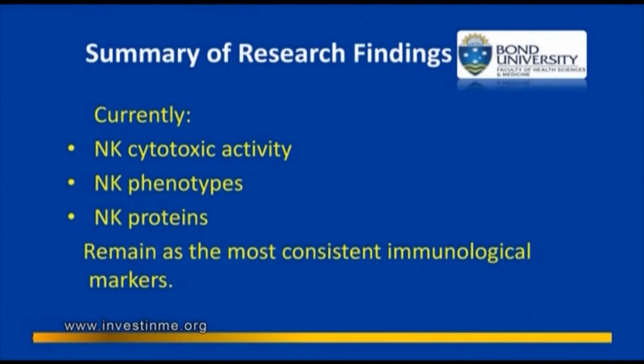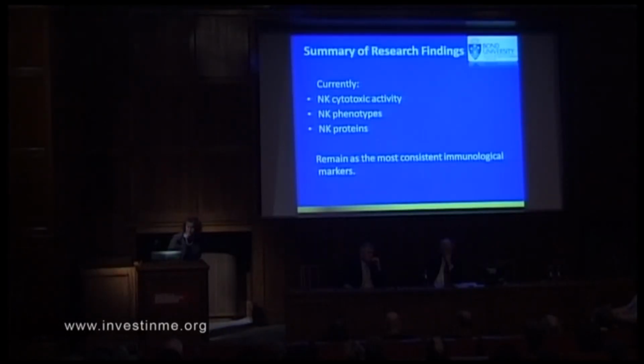In terms of other characteristics that show ME/CFS as an immune dysfunction, we can gain confidence with natural killer cell phenotypes as well as specific proteins, that is perforin and GZMA, the most predominant proteins that show consistency being reduced in ME/CFS patients, both for NK cells as well as CD8 cells.